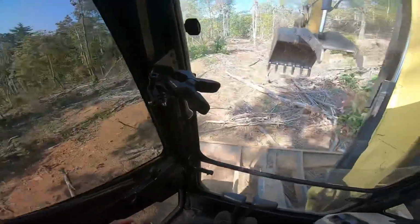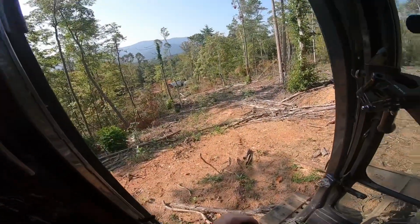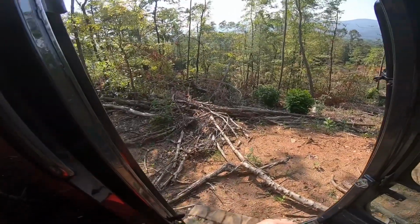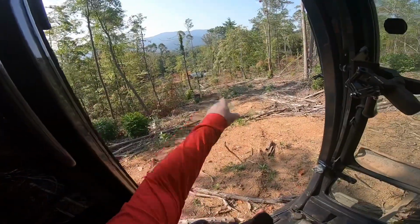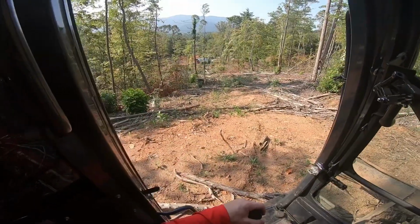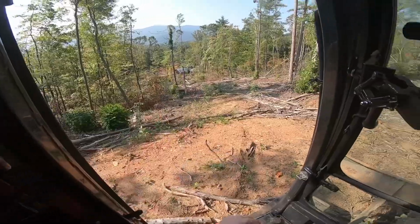Let's see if we can see a good view here. I can see why they were going to put an inn up here. That view would have been amazing. And there's Wilbur in our fire pit. We're going to head on back down on the hill. He's wanting me to clear some more of what I did on the other side.